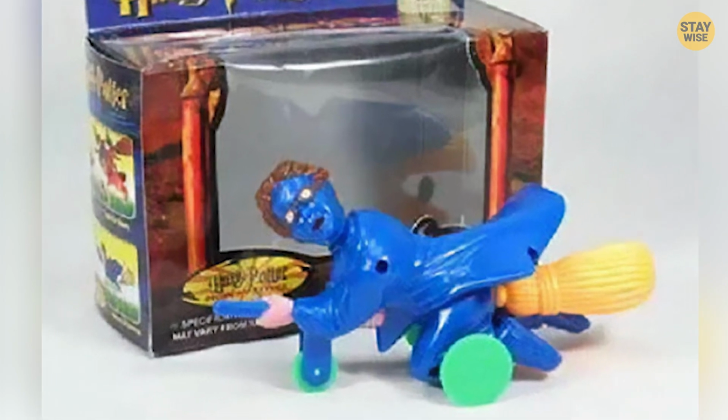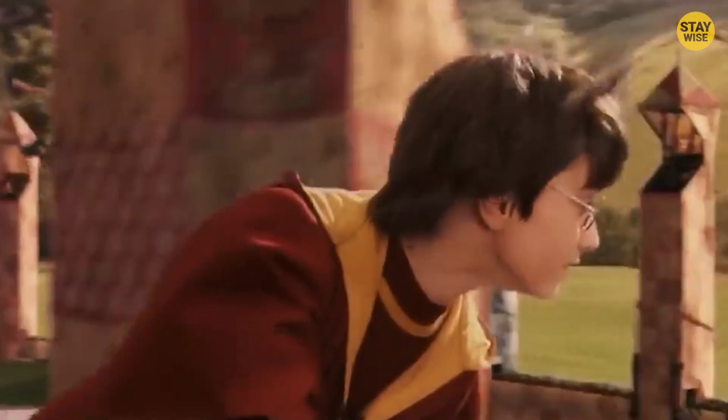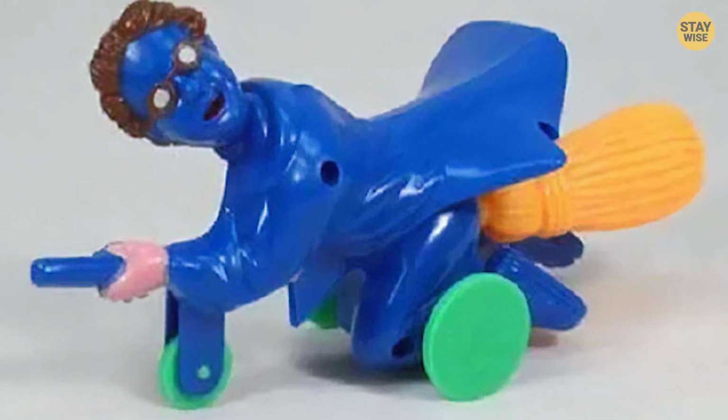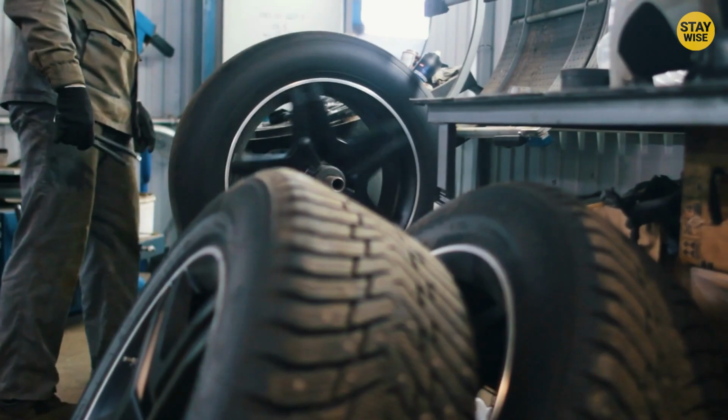Anyway, this toy tries to recreate Harry Potter on a Firebolt. And let's just say the designer got everything wrong. What? Why is the toy painted blue? Looks like whoever made this forgot about Harry's signature outfit. And why is he holding that broomstick like his life depends on it? Perhaps it does. And oh yes, the tires.